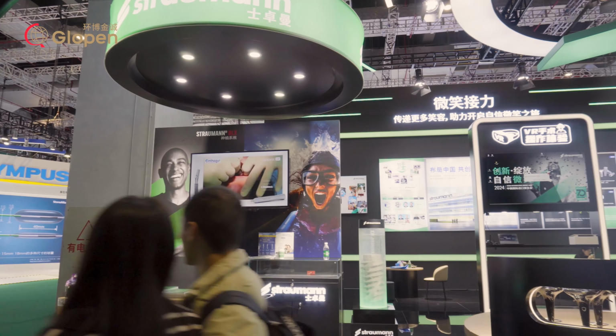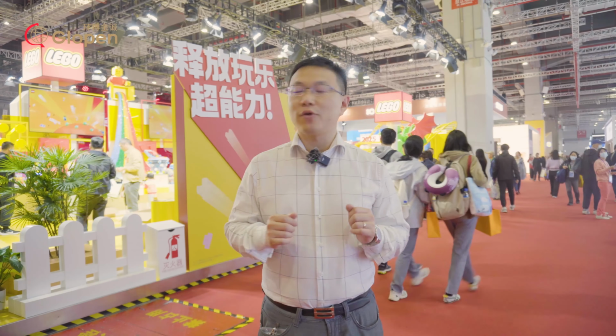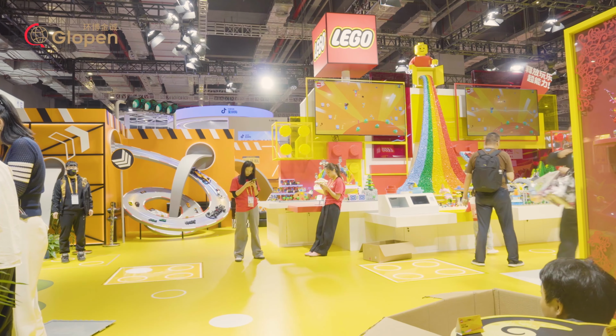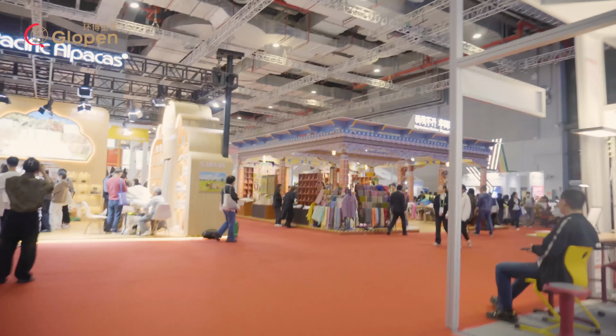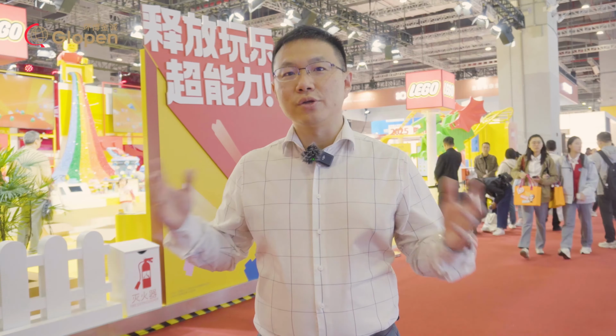So within the consumer goods hall, there is a wide variety of goods and brands. For example, behind me is Lego, and just before we visited Unilever and P&G, such international brands, right? There are also many small booths and stalls coming from all over the world. Some are resellers, some are the original manufacturers. So that makes this place really interesting. And if you want to buy some goods just for yourself, here is the place to come.